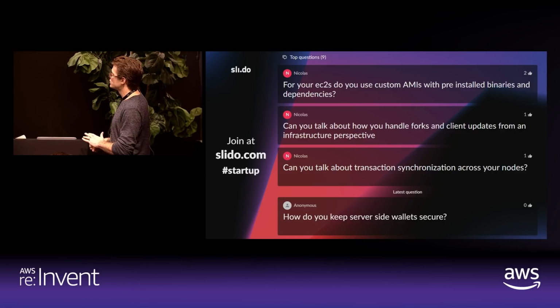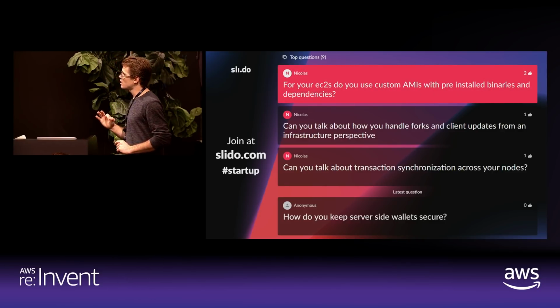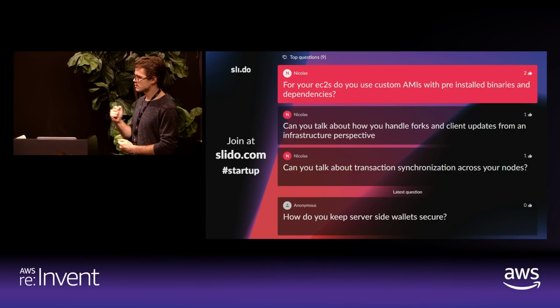For your EC2s, do you use custom AMIs with pre-installed binaries and dependencies? So we do use custom AMIs. We ship a baseline custom AMI. We call it Minion. And it's sort of based off CoreOS, but it's a little different.